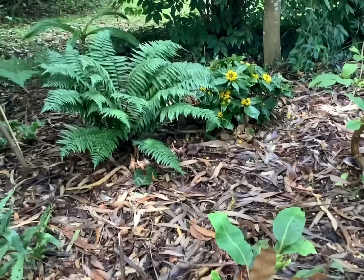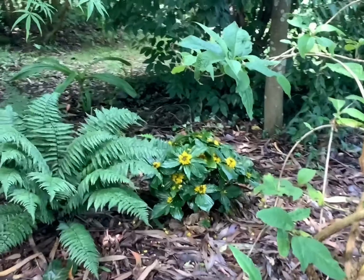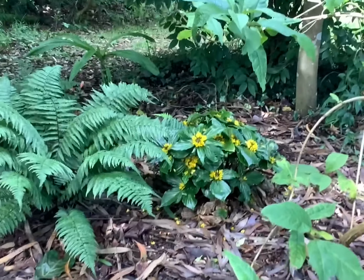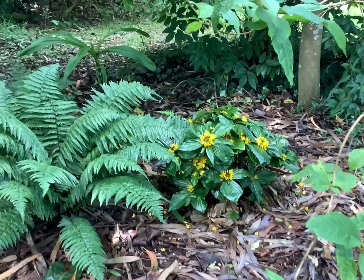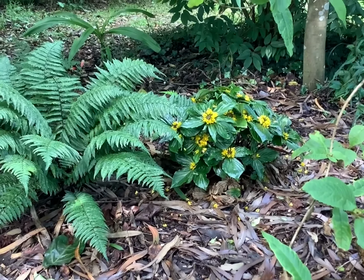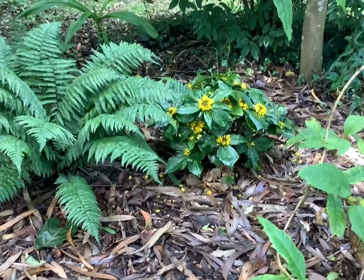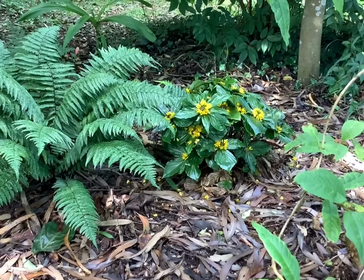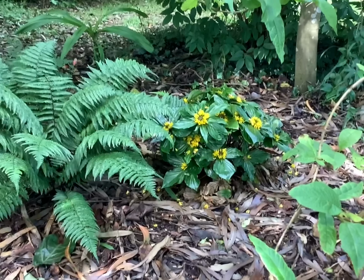And in the distance you see this weird and wonderful yellow-flowered mounded sub-shrub with nice glossy leaves. And this one is called Lysimachia paridiformis. I don't know, they get these names from somewhere. But it certainly lights up that corner.